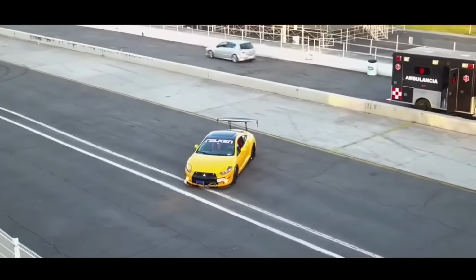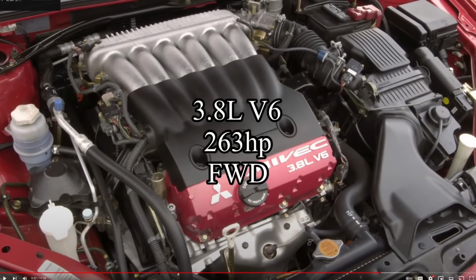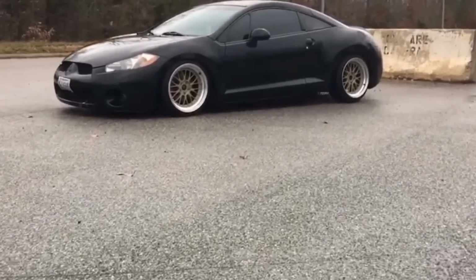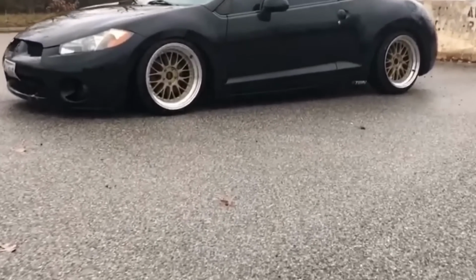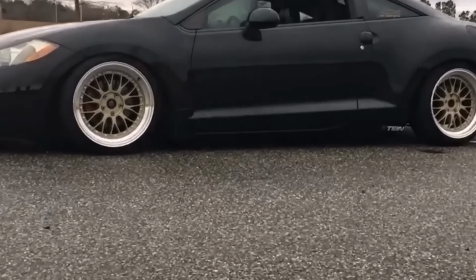The 4G Eclipse comes with a 3.8 liter V6, making 263 horsepower. Okay, they did make that horsepower, but it is front wheel drive and it is only in the GT trim. Probably 99% of these, including the one shown for sale, are going to be the 162 horsepower i4. And either way, this car, like the 3rd gen Eclipse before it and the Eclipse Cross SUV after it, did not deserve to bear the name Eclipse.